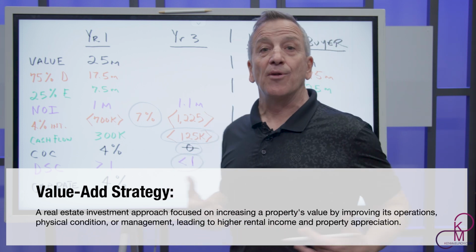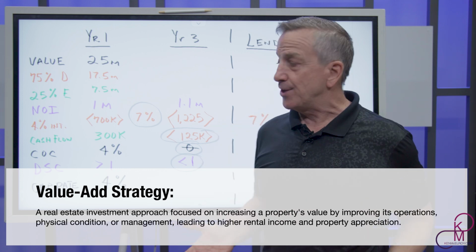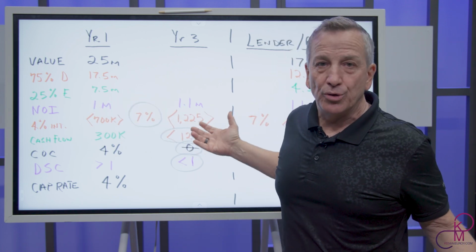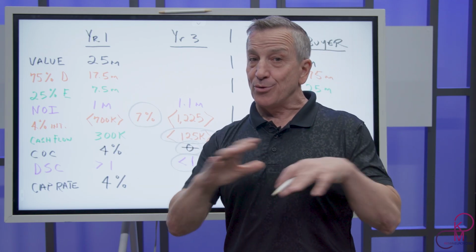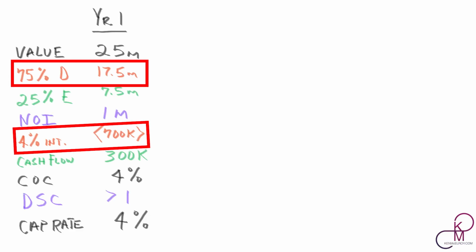And over here, we're going to sell the property for more money than we bought it for. That was the typical strategy. This is a typical value add strategy with an NOI growth from 1 million to 1.1 or 1.2. At the time in 2021, interest rates were in the 3-4%, let's say. So 4% simple interest. Now, I'm not doing this on a fully amortized loan, but 4% of 17.5 equals a payment of about $700,000.